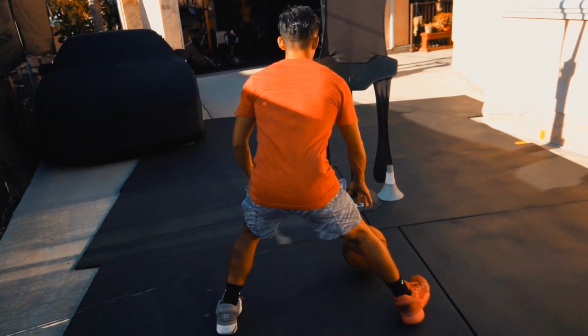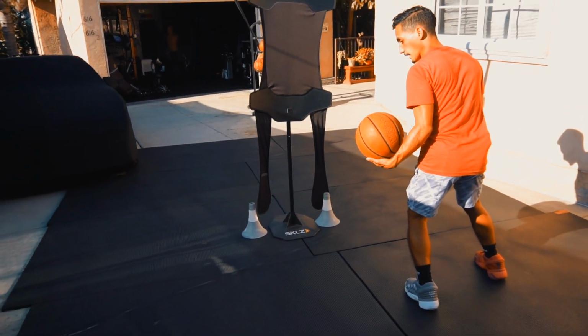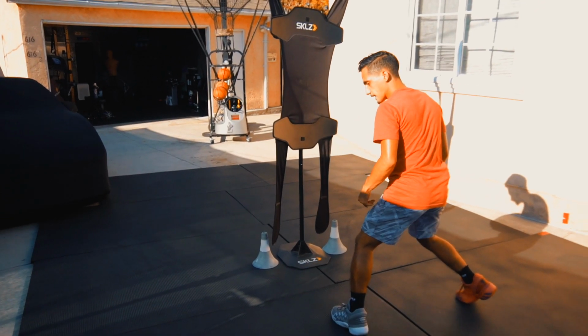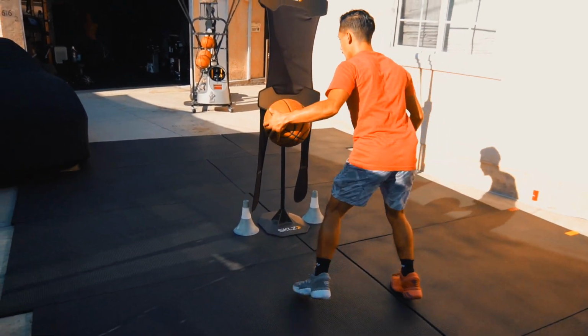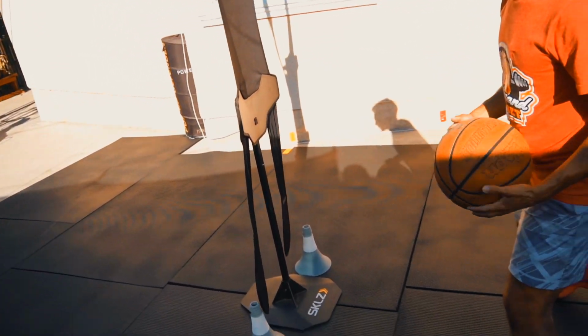So he goes to the right, 1-2 on the landing, and as soon as he lands here, Kyrie pushes back towards the left side, pushes off of this right foot here. So it looks like that, push off of that foot, and then the landing is left-right over here. And as soon as he lands left-right, he does a hesitation. So let's go on this side real quick. He does a hesitation and he fakes the shot.